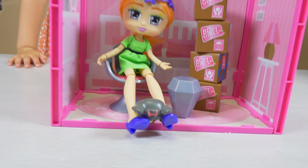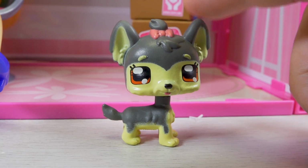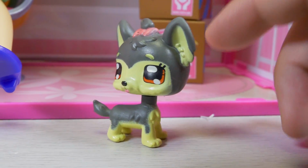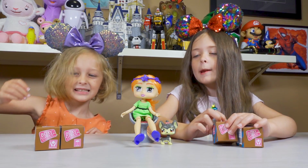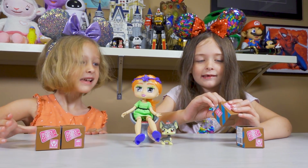Uh-oh, Tinkles fell. Look, Tinkles is a bobblehead. Seven, we're going to open up your boxes. All right, let's open them.